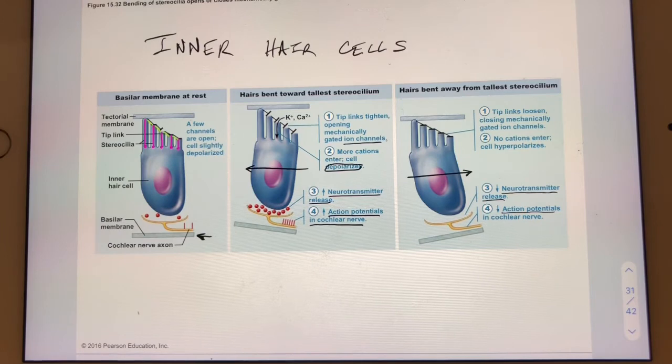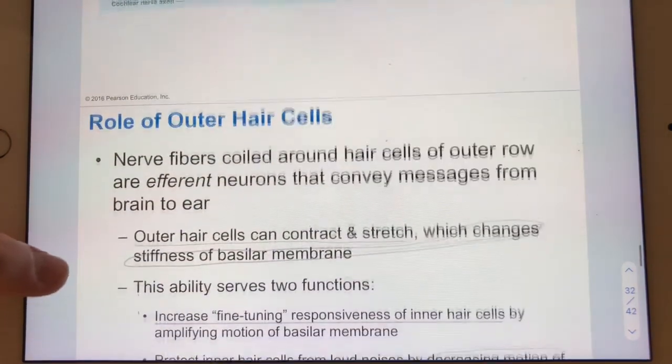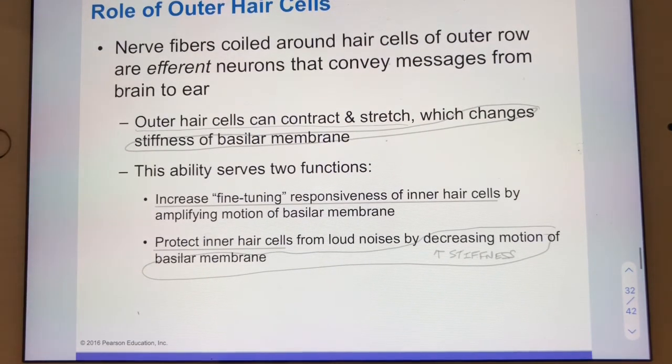Now, let's talk about what the job of outer hair cells is. What are those guys there for? What's their dealio? We have far more of those, right? Three rows rather than just one row. Well, these guys have the ability to contract as well as stretch a bit, okay? Therefore, they can change how taut, how stiff the basilar membrane is. Their job is therefore to influence how responsive the basilar membrane is to vibration.